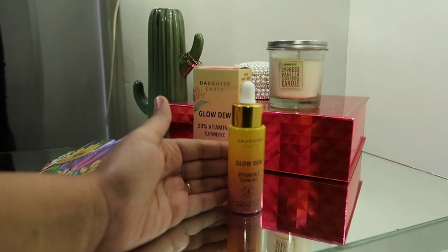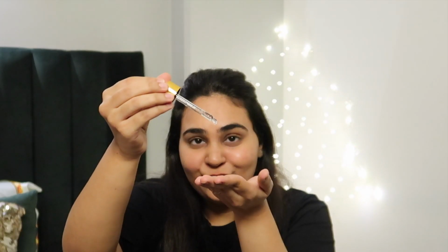Now I'll show you how I use this vitamin serum on my face. Just take a few drops. And it's done. It's 100% vegan, sustainable and clean skincare and makes your skin flawlessly clean, lovable and sustainable. That's all with the Glow Dew.